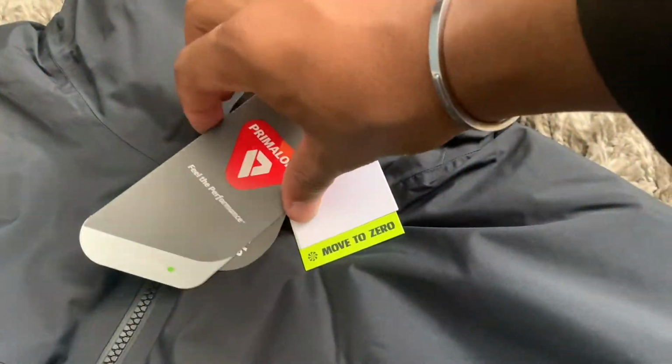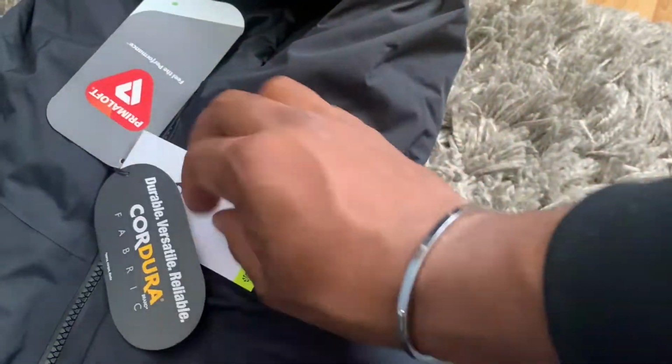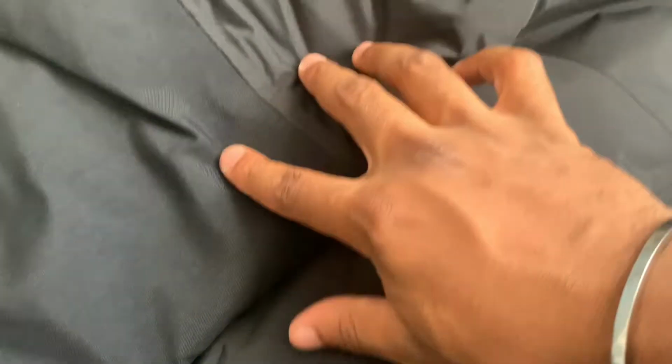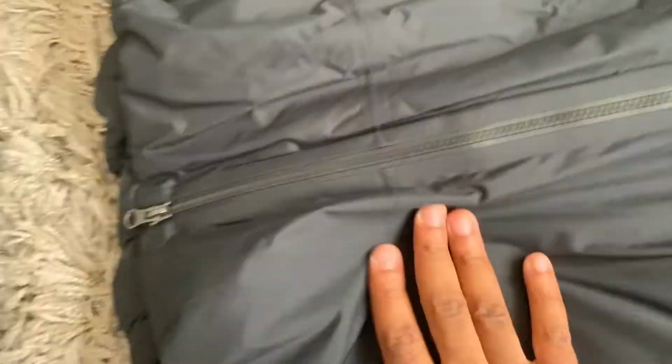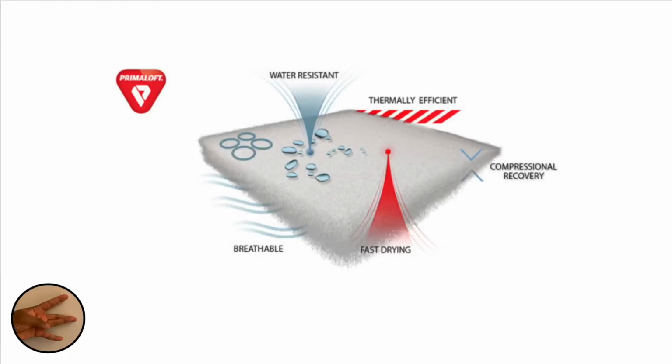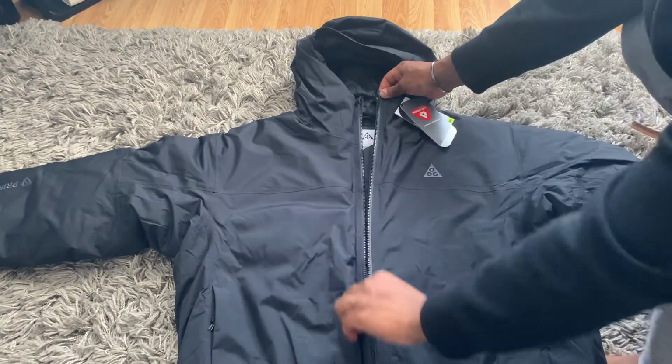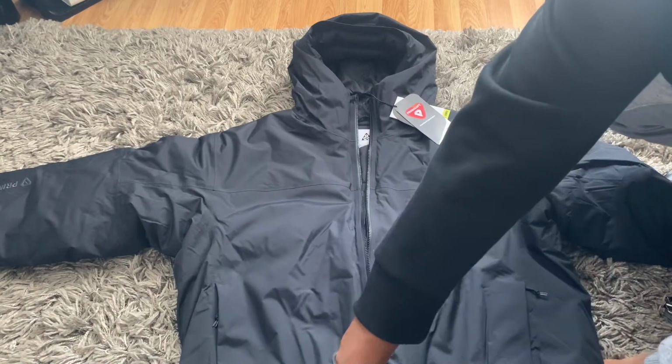This jacket is designed to keep the heat in and harsh weather conditions out. Featured on this jacket is seam-sealed woven fabric, which is waterproof and breathable. Inside the jacket is Primaloft. These are tiny fibers that create pockets of air which hold onto warmth whilst letting moisture escape. In other words, you remain warm even when it is wet.